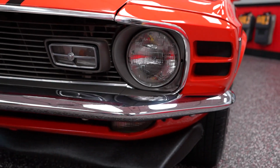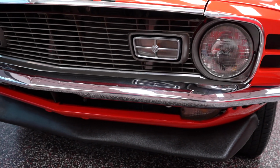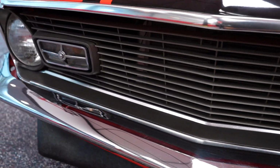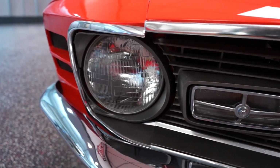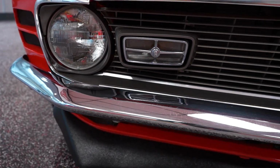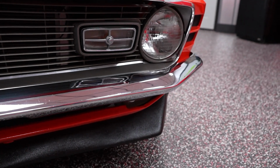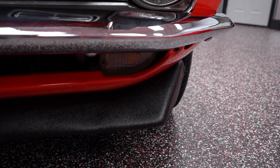We do not have any history on this car. We just know where we bought it from. We know we have a Marti report. When the motor was rebuilt, the transmission was rebuilt, anything like that, when the car was painted, we don't have any of that history. If we did, we would happily disclose it in our video presentation. Lower spoiler, black plastic, down low, in one piece, in good shape.